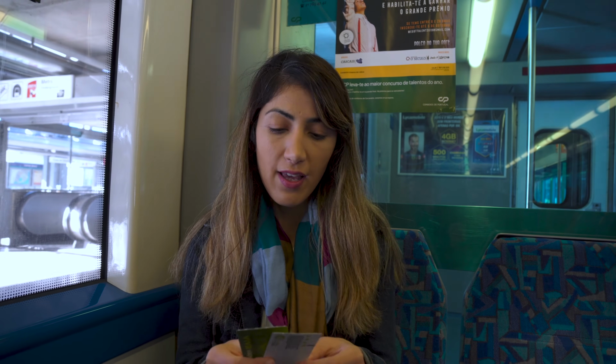In Lisbon, these are the cards for train and also for using the public transport inside the city. But right now we are going to Belem. The return ticket was 3.20 euros.